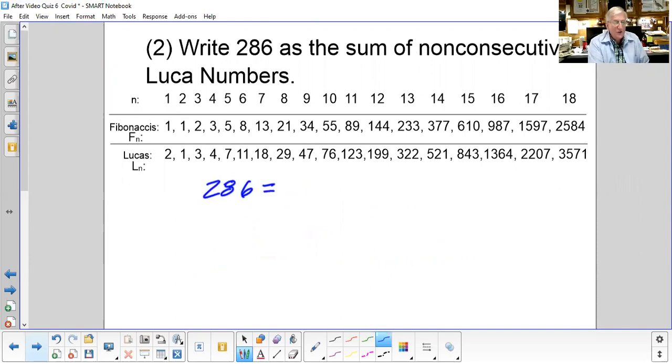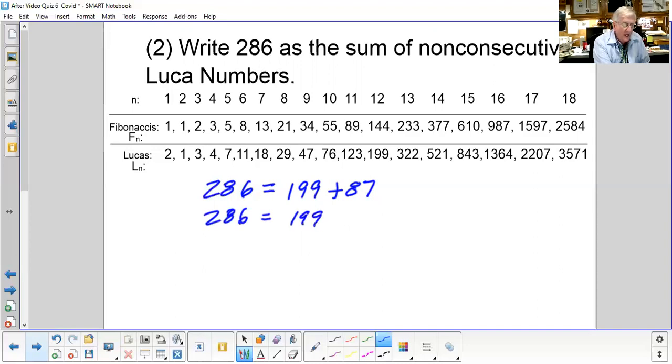Okay, and I look for the largest Lucas number that is smaller than 286. And that is 199, right? And what do I have to add to 199? Well, I believe it's 87, right? 87, now let's make sure, 199 plus 87 is 286. Well, I look on my chart and I look to see if 87 is a Lucas number. And of course, 87 is not a Lucas number, so I must keep going. 286 equals 199 plus the closest Lucas number to 87 that is smaller than it, which is 76.